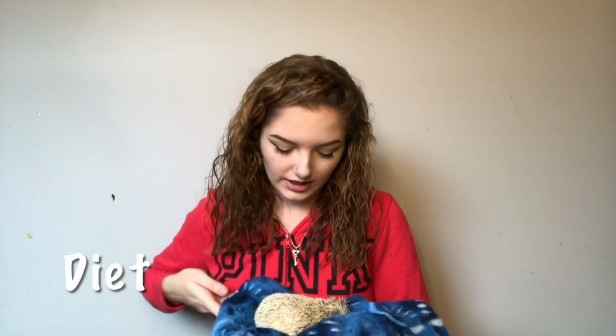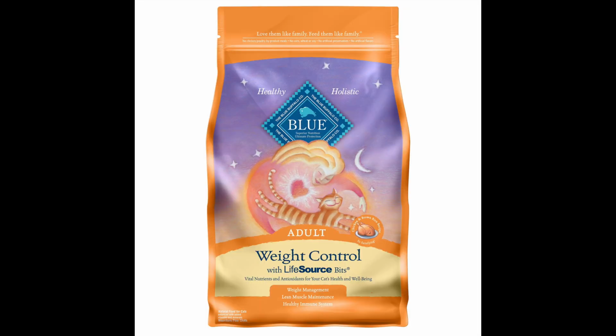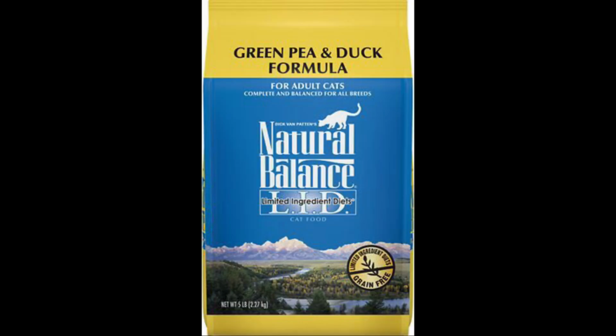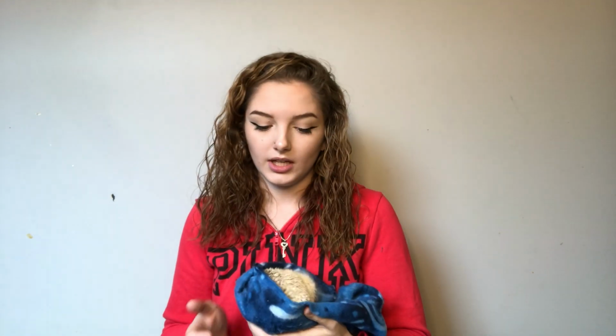A hedgehog's diet is a cat food based diet. I actually feed Chanel Blue Buffalo. Some hedgehog food that is recommended would be Blue Buffalo Freedom Indoor, Blue Buffalo Weight Control Formula, Natural Balance Pet Food Alpha Formula, Natural Balance Green Pea and Duck Formula, and Merrick Before Grain #1 Chicken. As you can tell, hedgehogs should have a high protein diet, so what I do is take 2 tablespoons of her food nightly, and whatever she doesn't eat, I dump out in the morning.